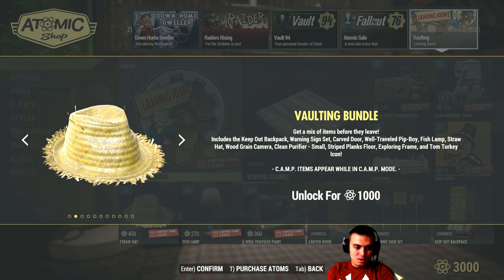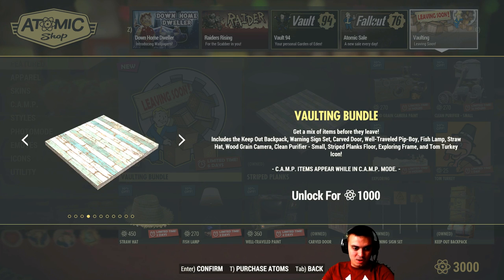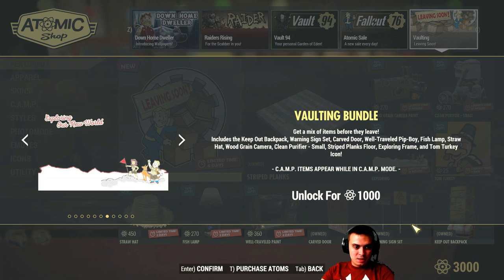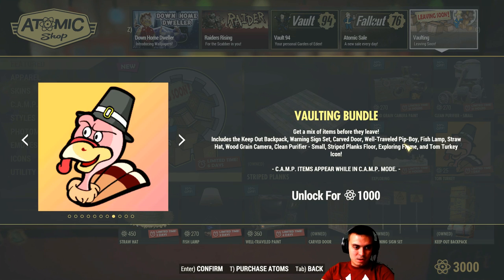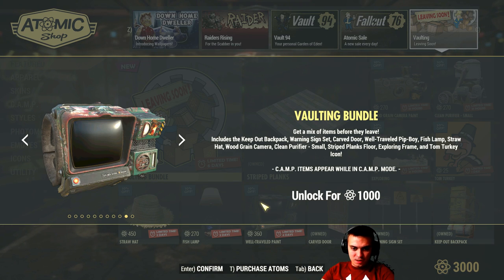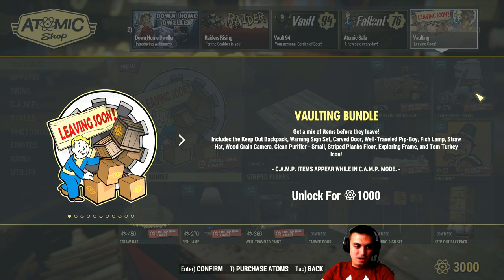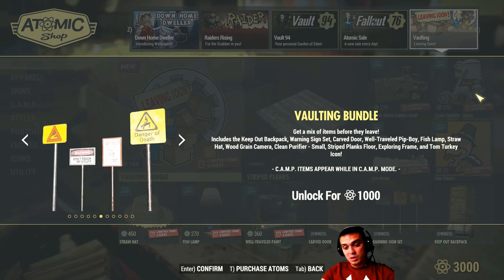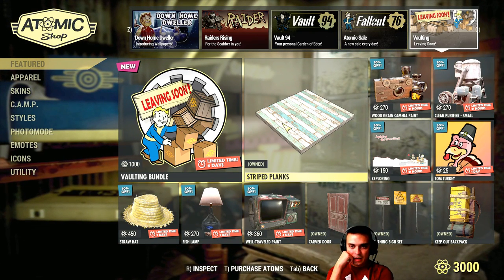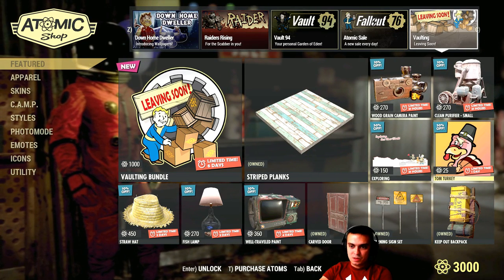So, let's start. The straw hat. Bam. The door. I already have this one. There it is, right here. Okay, we got the floor as well, the fish lamp, the signs, this thing right here, the exploring photo frame, player icon, bag, Pip-Boy skin, bam. Okay, but it doesn't include the clean smoke purifier. So this bundle doesn't include all of the items. Well, I don't know, man. I think I'm gonna hold off for now. See, 21 hours. This is gonna leave tomorrow.